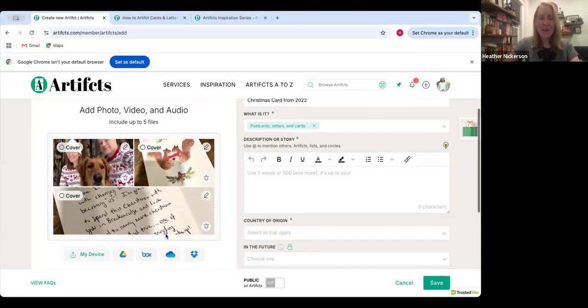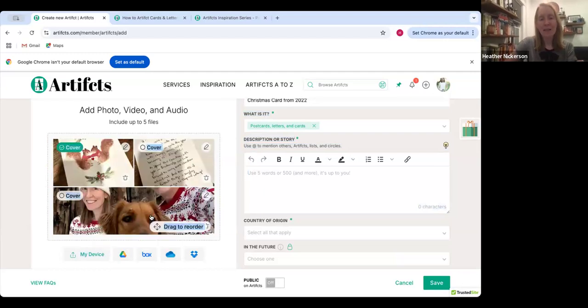And now that I have these files, I actually want to make this the cover. So when you are artifacting, you can choose what media file is the cover. What are they going to see when you make the artifact? So I'm going to make this the cover, pop it over here, and then I want it to go in order. I want this photo to actually be last. There we go. So now it's the front of the card, the open view of the card, and then the photo of us on Christmas morning. All right, I've got the media files all sorted.